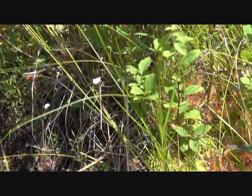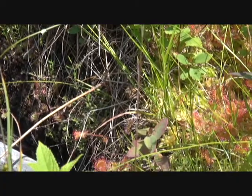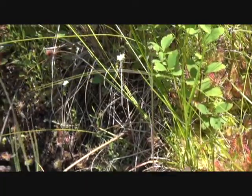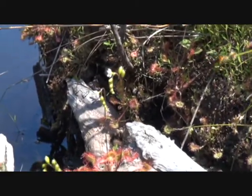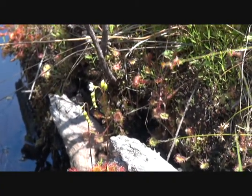Now if you look back in the grass there, you'll see another one right there center screen. You follow that stalk down, you'll see the little sundew pads down below. Now you notice that each one of these only has a single white flower open. And that's the way the sundew works. They do not open multiple flowers at the same time. They only open one flower at a time. Once that flower is spent, then another bud opens.